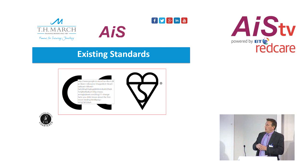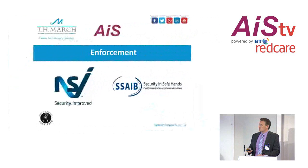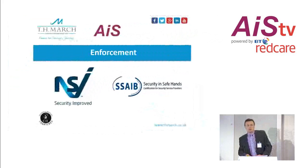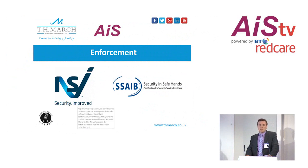And why do we want the standards to be changed? The primary reason for getting the standards changed is so that there can be some sort of enforcement. Once the standards are changed, they can then be enforced and inspected to by the industry inspectorates, the NSI and the SSAIB.